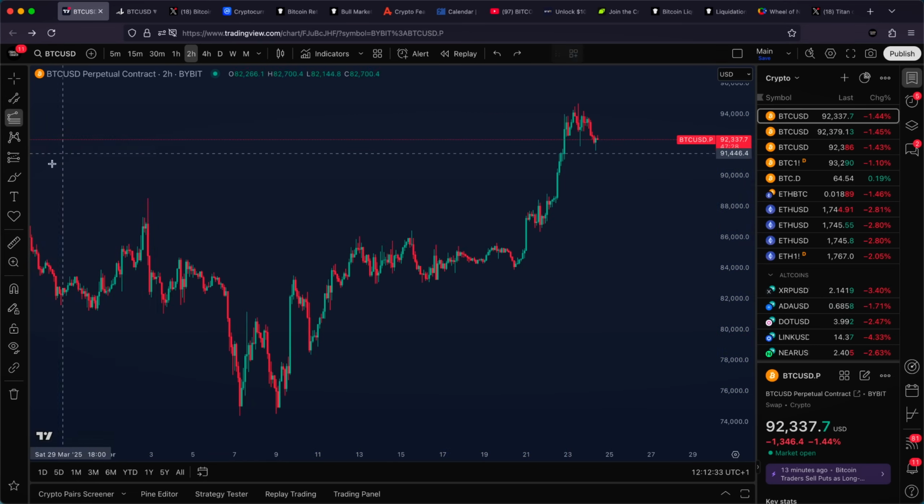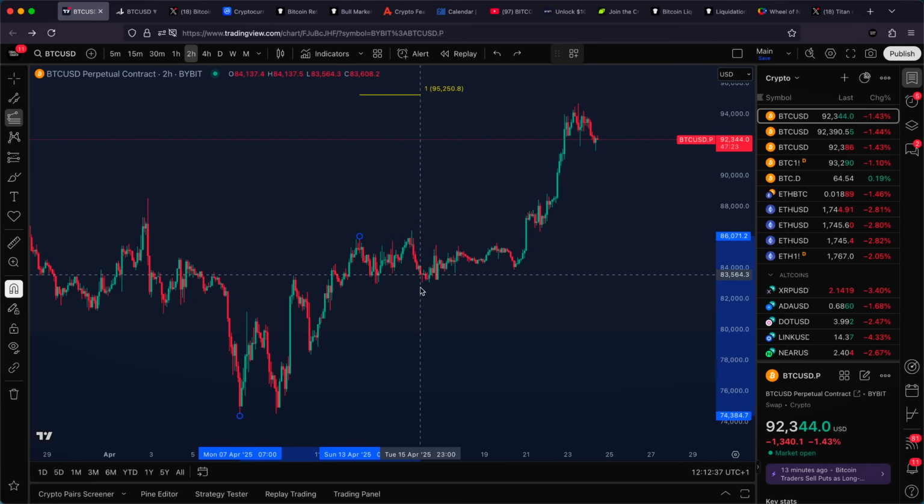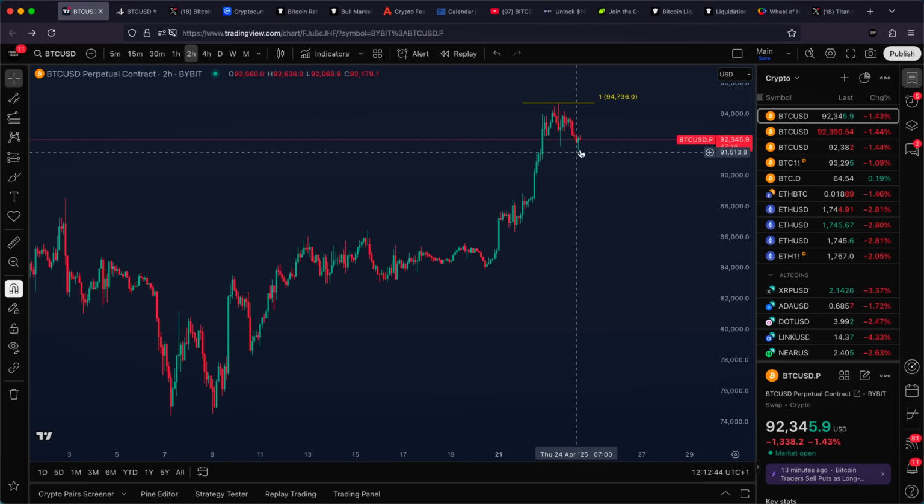So what we can right now do, let's go directly from the low back towards the high, back towards the low right here, and it does look like the 1-to-1 Fibonacci extension level is aligning almost perfectly with the area where Bitcoin has been trading only a couple of hours ago.